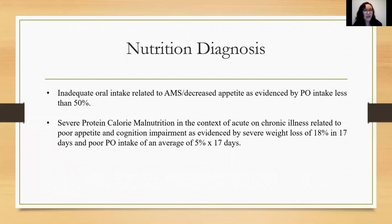As we found that she had severe protein calorie malnutrition in the context of acute on chronic illness related to poor appetite, cognition impairment, as evidenced by a severe weight loss of 18% in 17 days and poor PO intake of an average of 5% for 17 days.